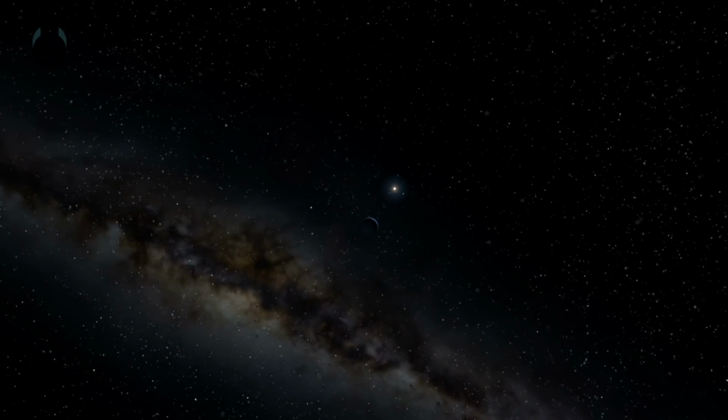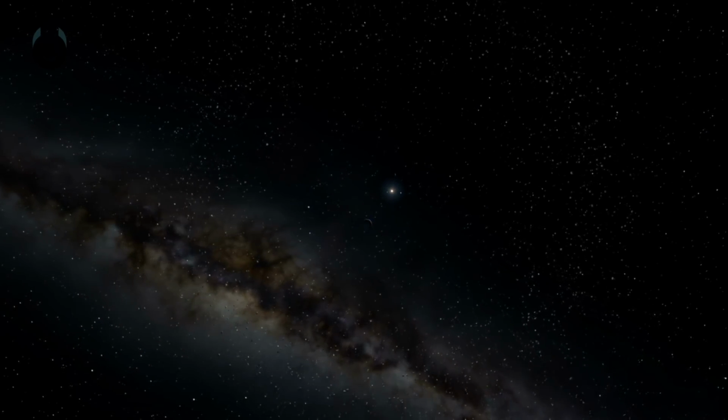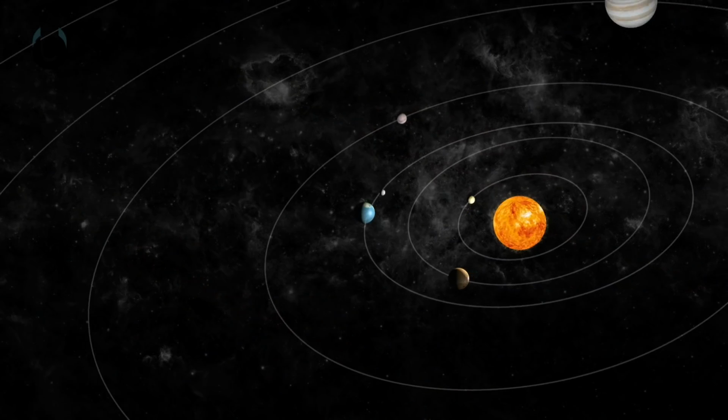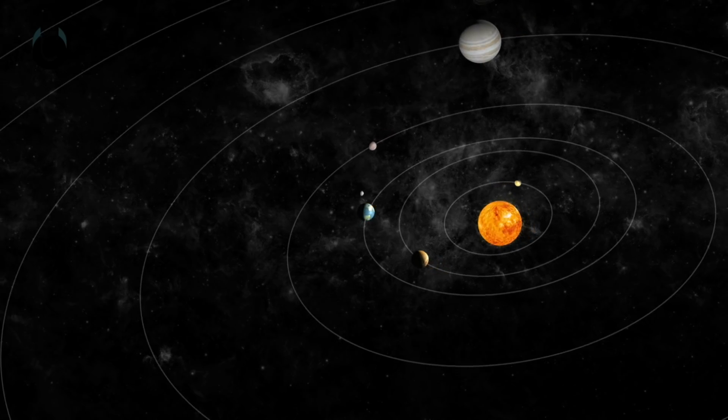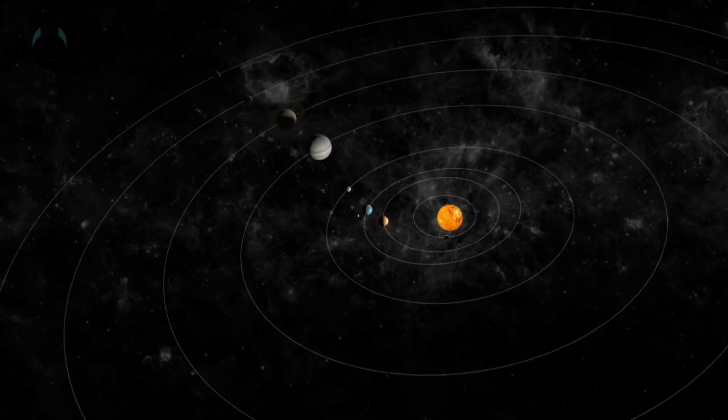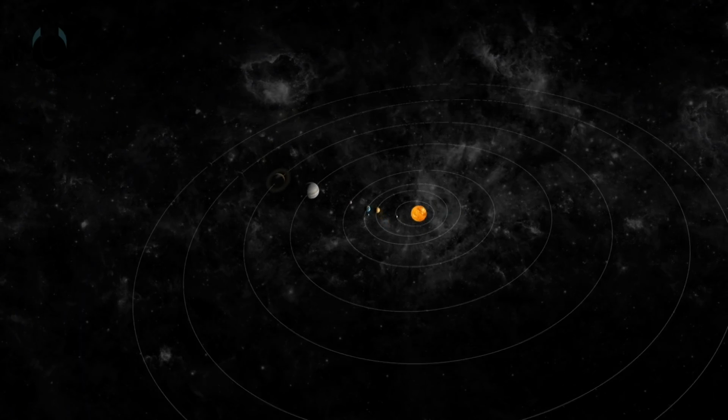Finally, and far beyond everything else, there's the Oort cloud, a theoretical cloud consisting of space dust and debris that marks the solar system's end. While experts firmly believe that this cloud exists, no direct observations have been made of it. It's just too far away.